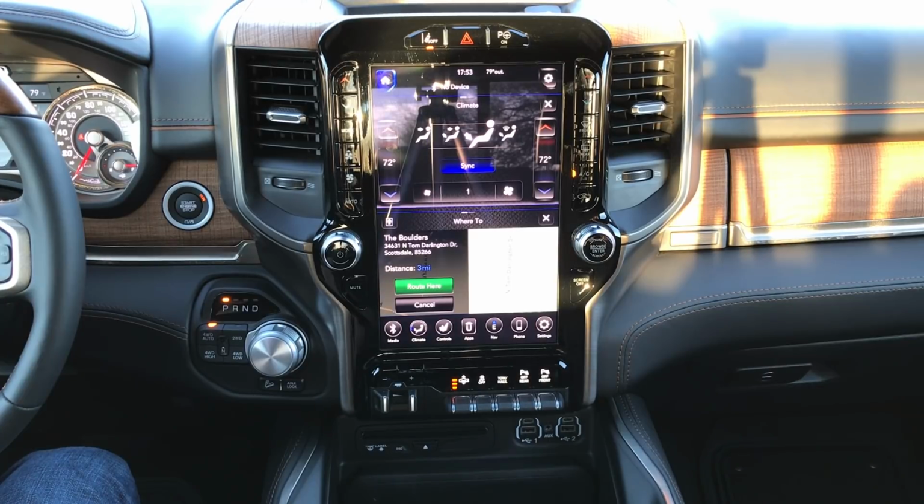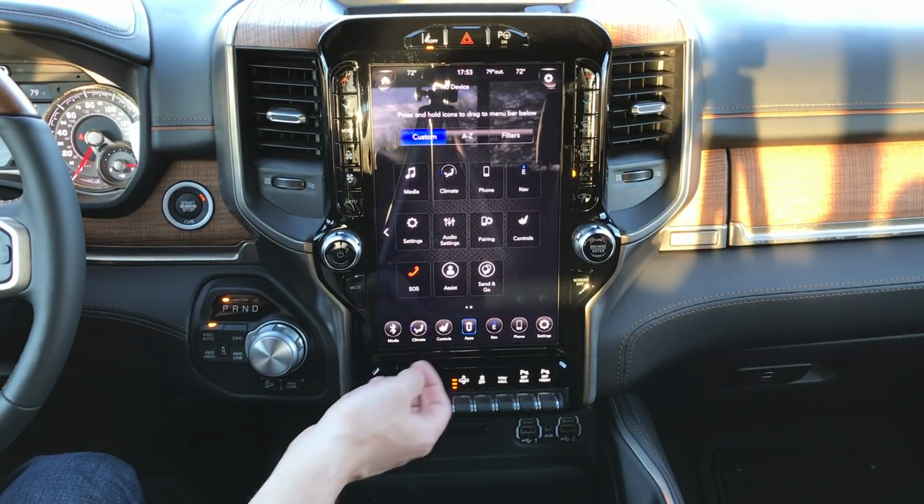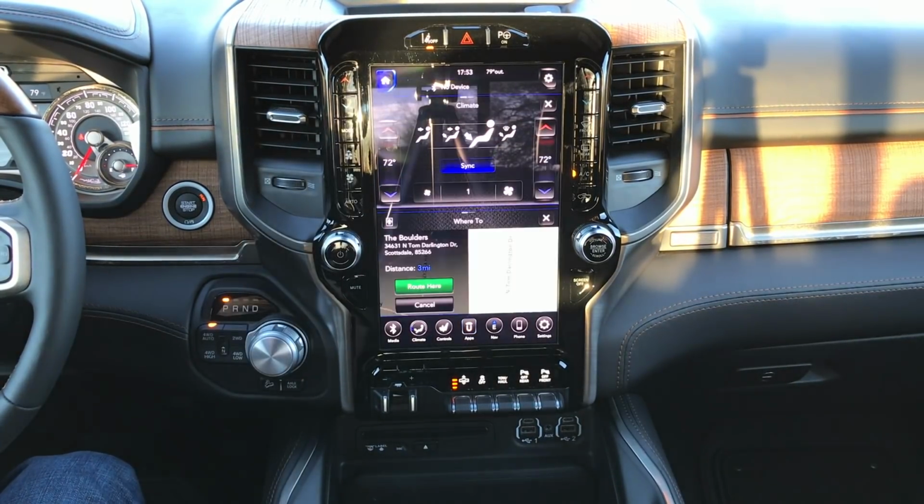thanks to the latest version of Uconnect. Menus are logically arranged, the buttons are really responsive, and the resolution is quite good too. And this particular version of Uconnect has been optimized for this phone book-sized screen. You can either have a single page for one application, or you can have two applications going at once. And since this is the latest version of Uconnect, it also runs Android Auto and Apple CarPlay.